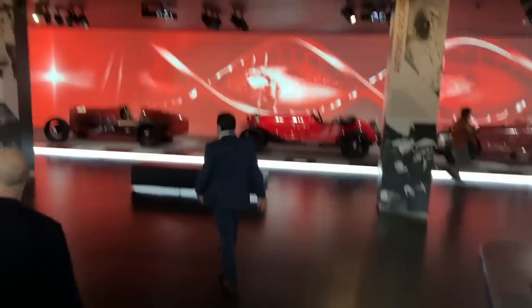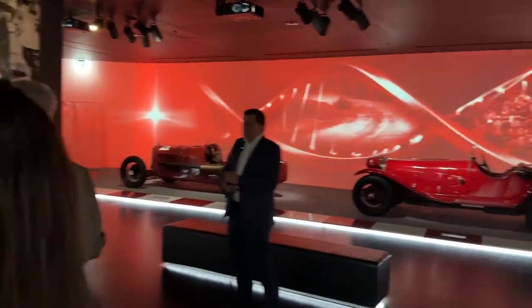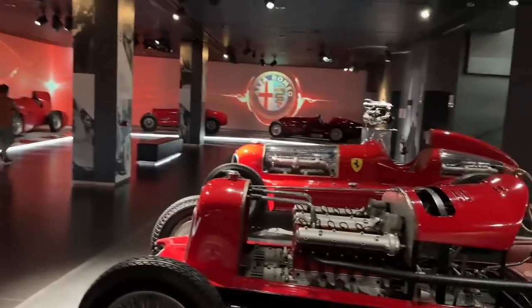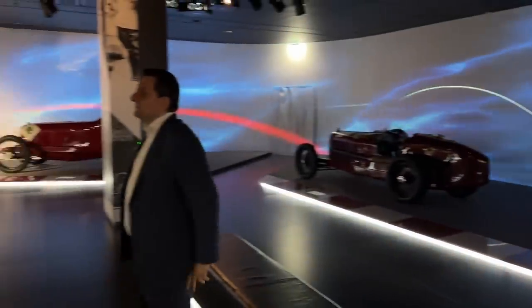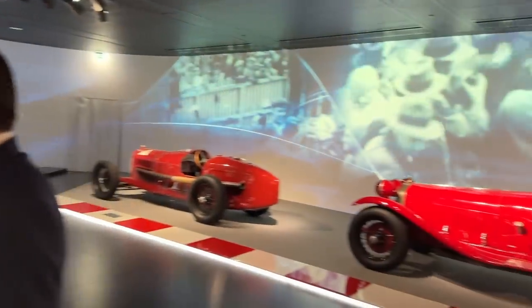I think this is the race car section of the museum. Quite dramatic here. Very dramatic. It's dark, loud sound, all the cars are red. This is the most passionate room of the museum. It was a cover that was used only during the day for aerodynamic reasons and to protect the lights from the stones. Then in the night they remove it.